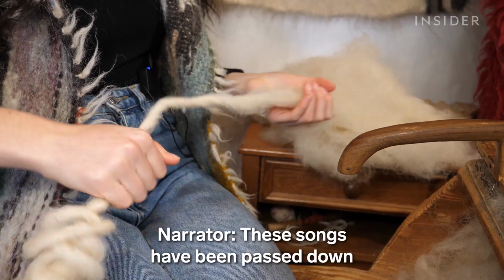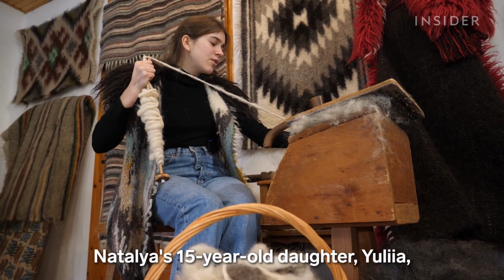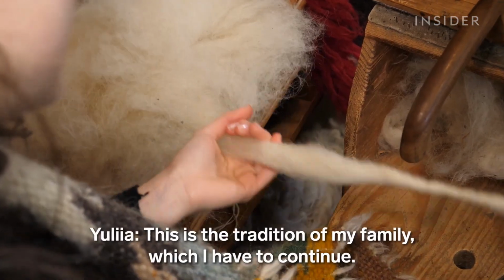These songs have been passed down from one generation to the next. Natalia's 15-year-old daughter, Yulia, still sings them today. She started to weave at the age of 3.